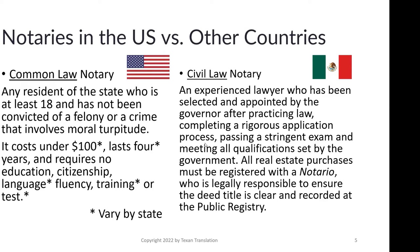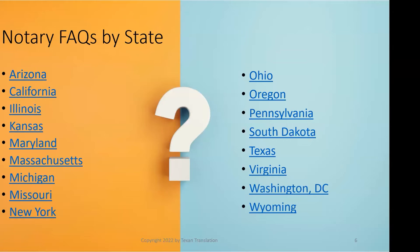So in Texas, there really is a very low bar. Like, you have to be breathing and have a pulse and be over the age of 18 and not have committed a serious crime. And that's it. Other states have more training, more information that they provide, and a test that you have to take, but that does vary by state.